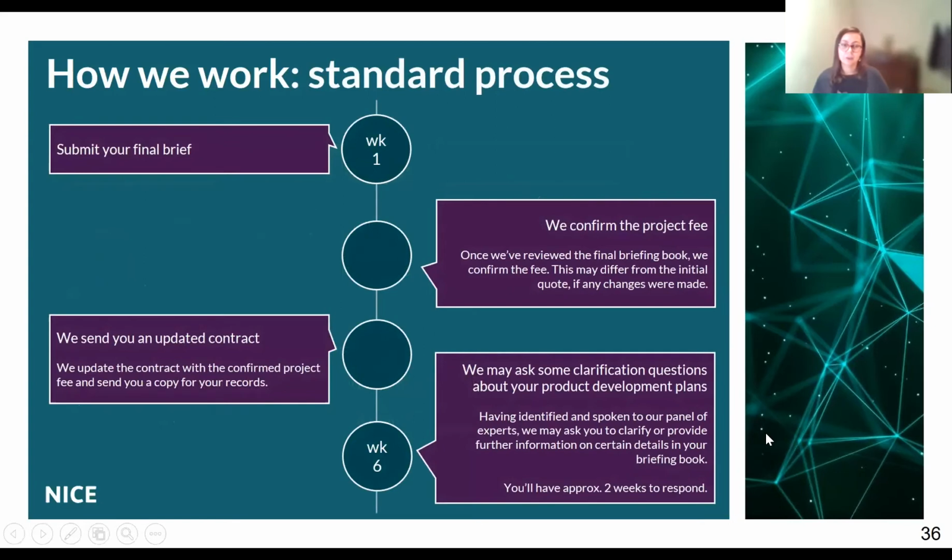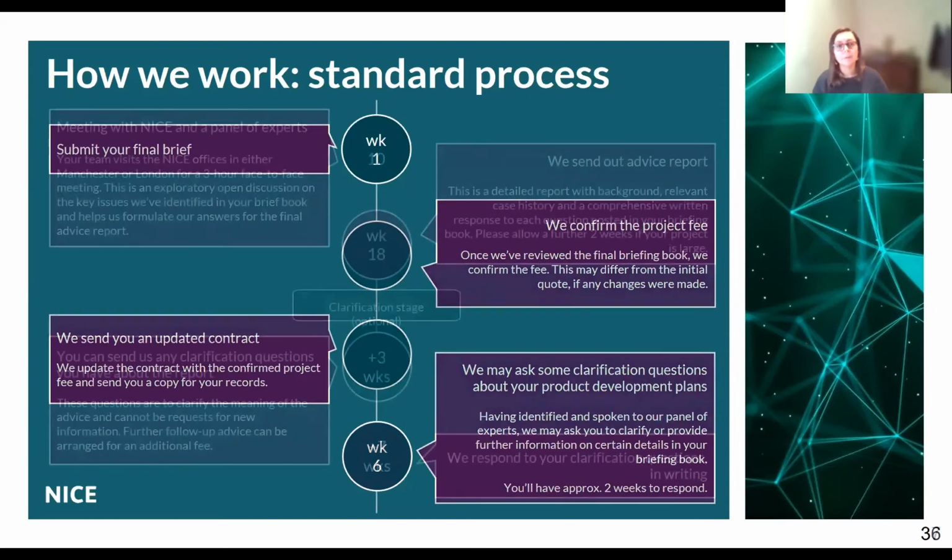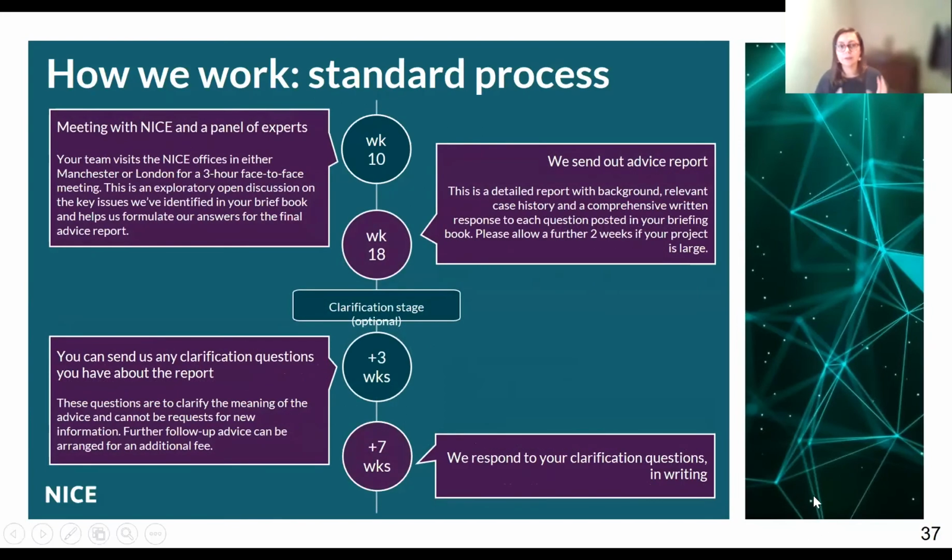So our standard project will start with a submission of your briefing book, which is essentially a summary of your clinical development plans, your technology, and optionally also your economic analysis plans. Based on that, we might ask you some clarification questions. But then a key moment happens at week 10. Next slide, please. At week 10, we will have a meeting.